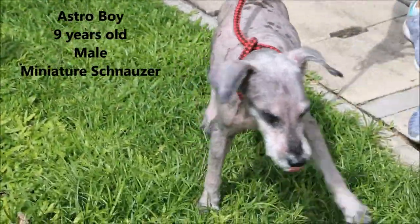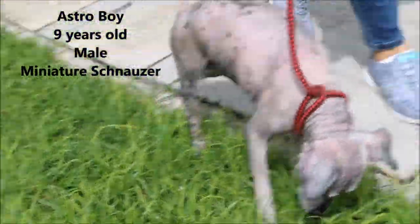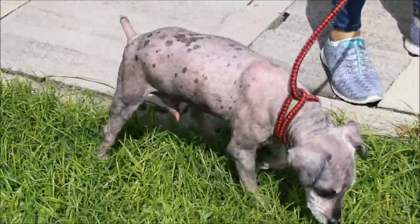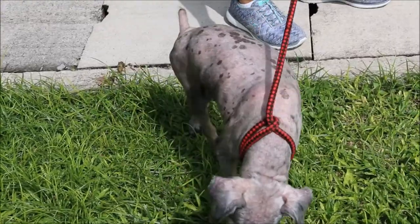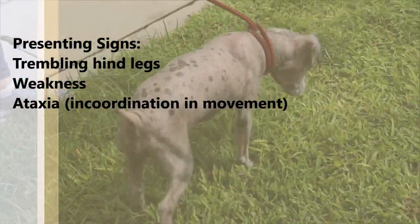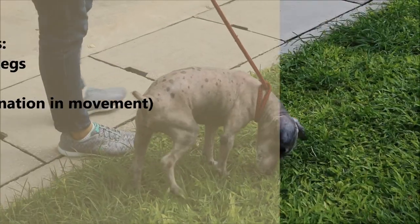On 30th June 2017, Astro Boy, a 9-year-old male miniature schnauzer, is presented to Toa Payoh vets with trembling hind legs. The vet also noticed weakness and ataxia, which is incoordination in movement, in this dog.